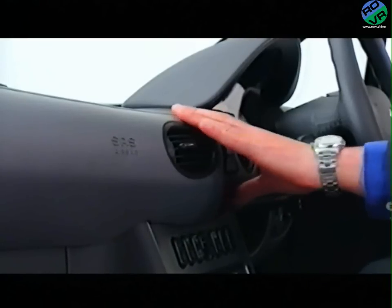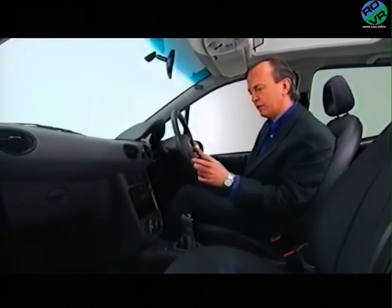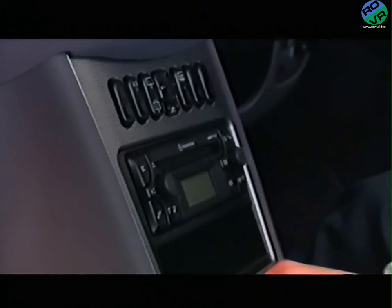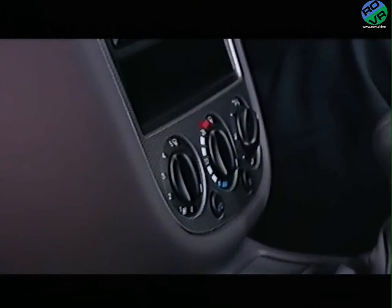So what else is different? Well, the fascia looks and feels a whole lot better. They've used a much more tactile material. Nothing's changed on the dash, but the center console has been redesigned. Some of the switchgear has been moved around to follow the logic of the C, E and S-Class, which means that the ASR switch is up here, the radio is in the middle of the console, much safer and easier to use, and these heating and ventilation controls have been moved down here.